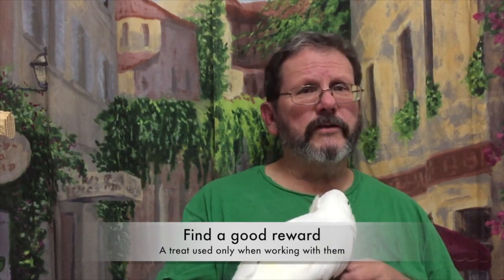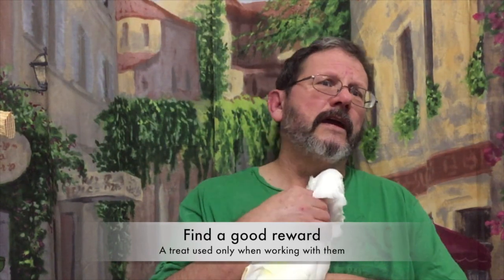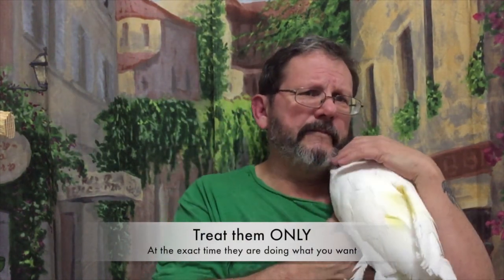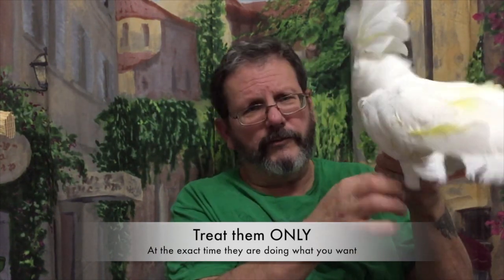So what you're going to do at first is, if a bird doesn't like to have its feet handled, you're going to offer a treat only when you're touching the foot. So you're going to go up and touch the foot, just touch it, and give them a little treat at the same time. And after a while, you're going to get it to where you can manipulate the foot, where you can hold a foot.